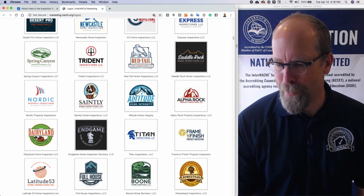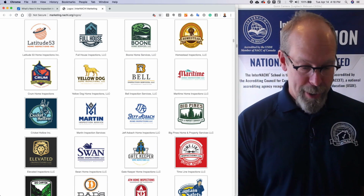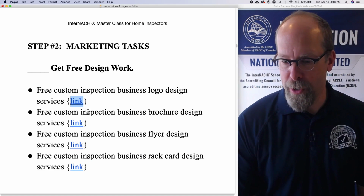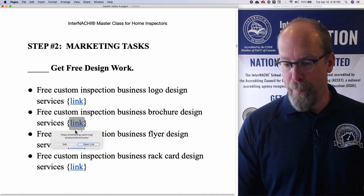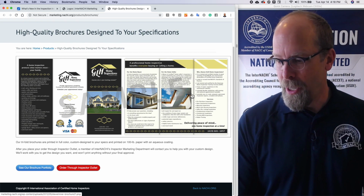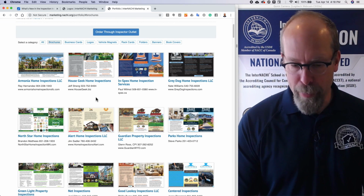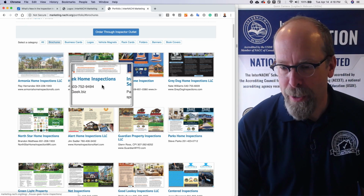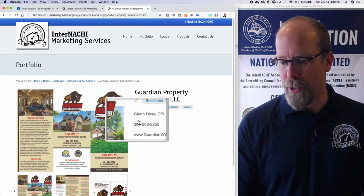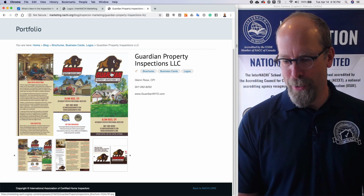These are really nice. So visit this page and look at the designed logos. You can look at the business brochures that the marketing team has designed and go through some examples of brochures. And these are all the brochures that they've done. Really nice. Let's take a look at that one. I like that. Guardian Property Inspections.